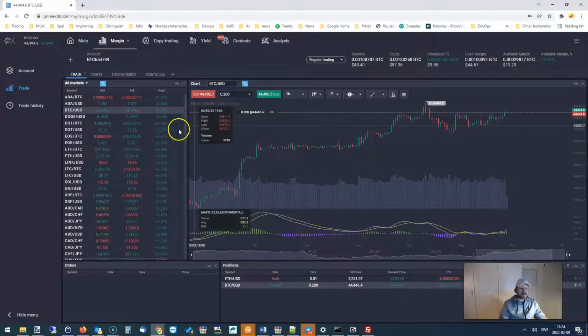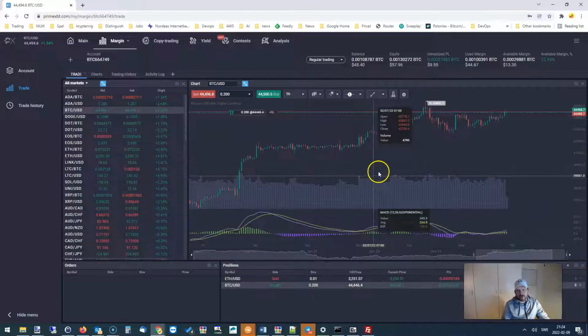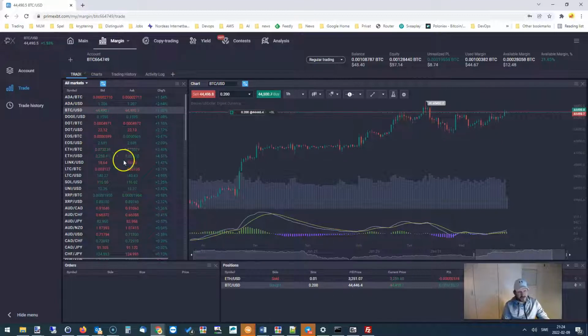So that's the margin trading. Easy to use. And you have like 70 different assets you can trade. So I will go over to the contests here now. I will go to the copy trading afterwards.